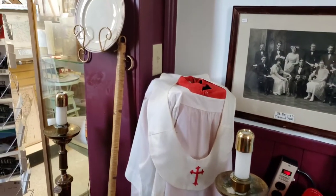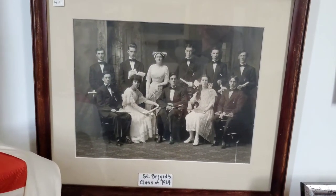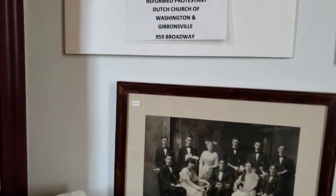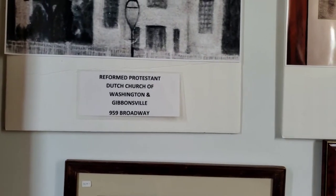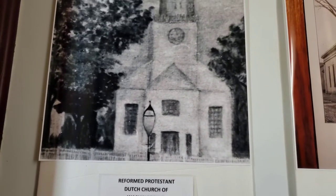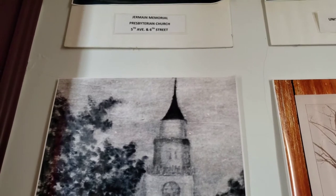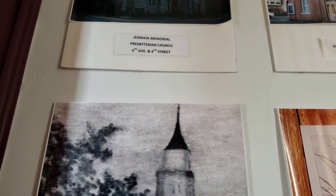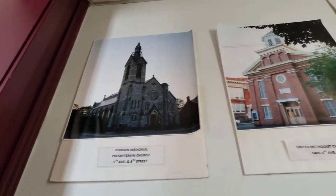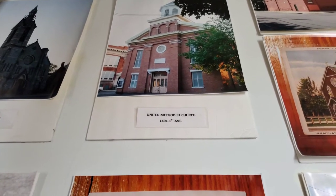We're going to go through this, and we're going to see the St. Bridget's class of 2014. Then above that, you have the Reformed Presbyterian Dutch Church, or I misspoke on that one. This is what this church looked like. And above it is the Germain Memorial Presbyterian Church, located at 5th Avenue and 6th Street. That's the top one right there. And if you come over a little bit, the United Methodist Church, 1401 First Avenue.